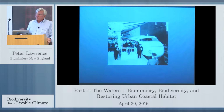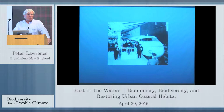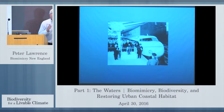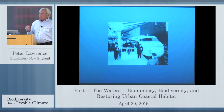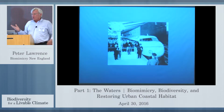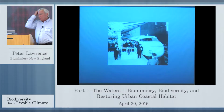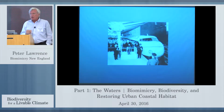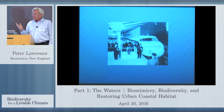Now, a number of you who said you knew about biomimicry probably know about this example. This is the Japanese high-speed train that was aptly called the bullet train. And there was a little problem in that whenever this thing went into a tunnel, there was a sonic boom. Now, you can imagine that the locals weren't exactly thrilled. There were a lot of those trains even back when they started, and that's a lot of sonic booms, and there were a lot of complaints.